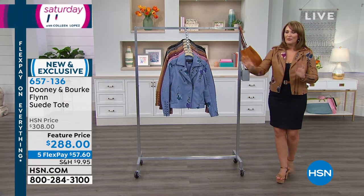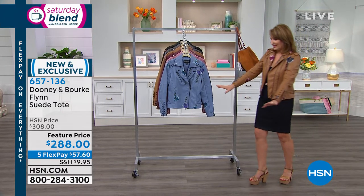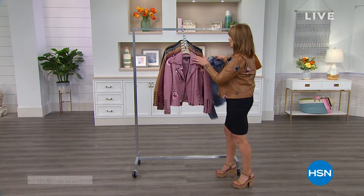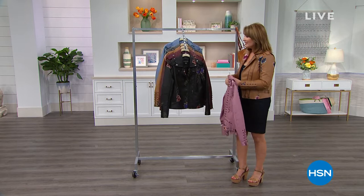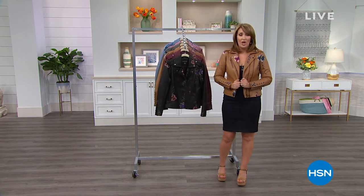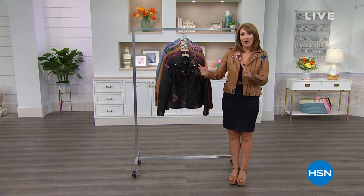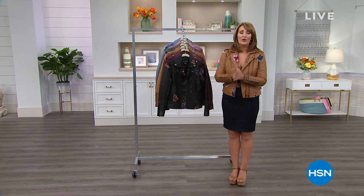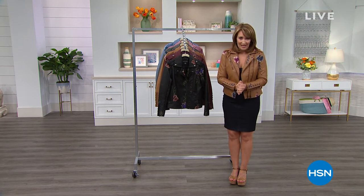But okay. Before I put the price up on this, I just want to get to the backstory and my jacket. Let me talk about this for a minute. This jacket, I'm going to put these in the back because these are almost sold out. So let's show you what we have left. This is one of our top-selling moto jackets of all time on HSN. When we launched it, it was around $180. We've been selling it on hsn.com and on HSN for $119. We have sold thousands of them for $119.